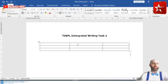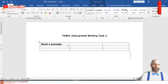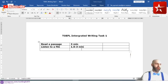Let me give you some data details first, and then I will explain in more details what you need to do. So, first of all, you need to read a passage. For this task, you have 3 minutes. Then you will need to listen to a file. The listenings are usually from 1 minute and a half to 3 minutes. On average, we can say that 2 minutes is on average.